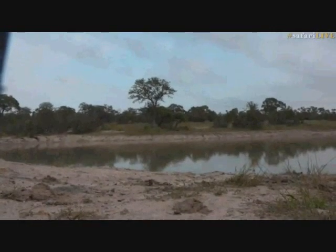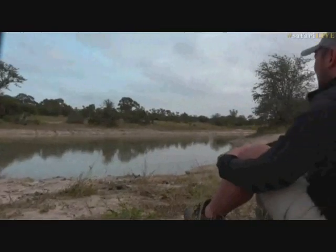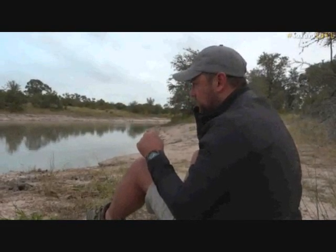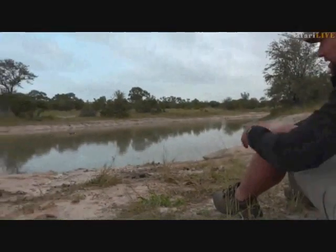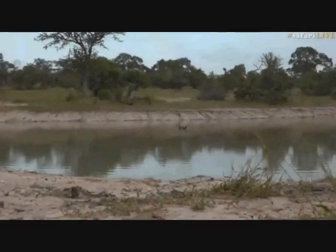Speaking about the gestation period, if they do give birth, they give birth on land, somewhere close to the water. They'll give birth and then return to the water again, taking the little calf down to the water. But they mate in the water. The hippo do mate in the water. So they'll mate in the water and then give birth on land.